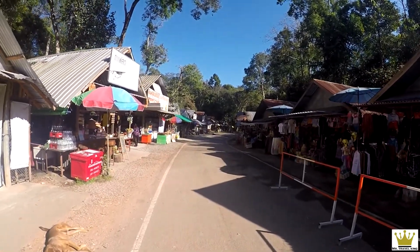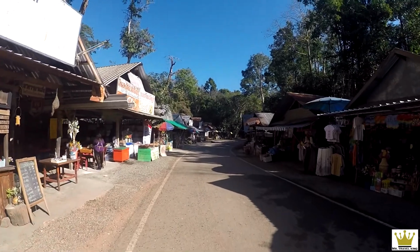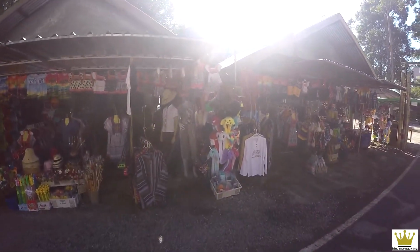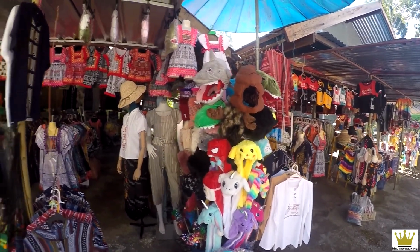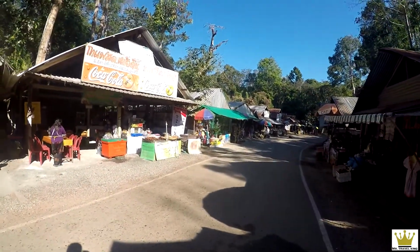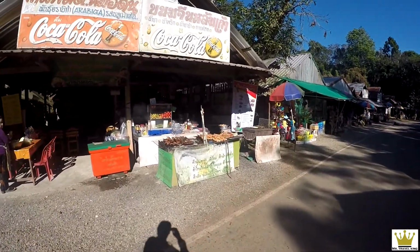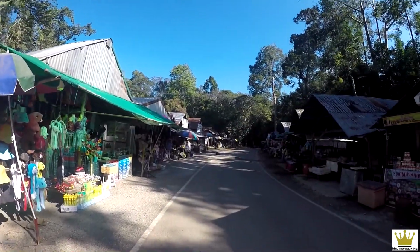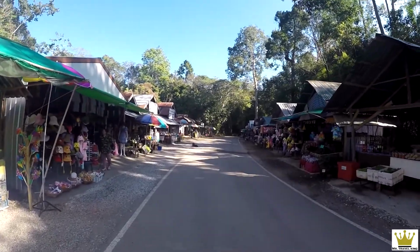And there's a bunch of souvenir stalls selling t-shirts and interesting hats. And some food, coffee, grilled items.